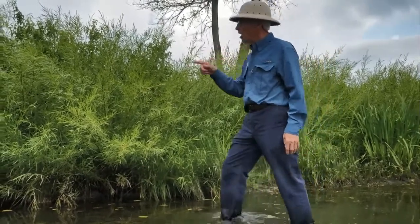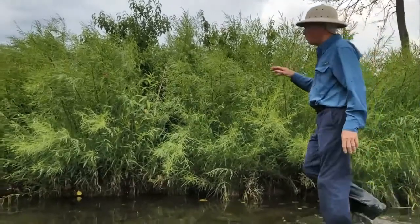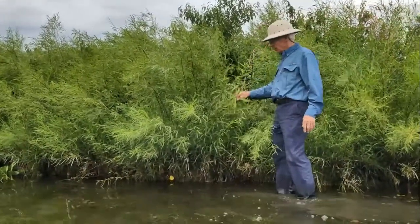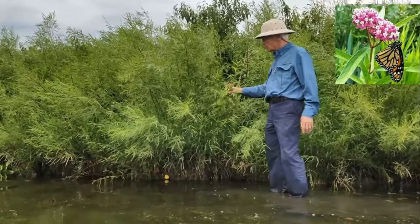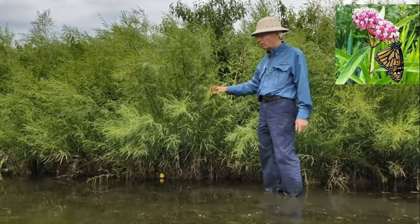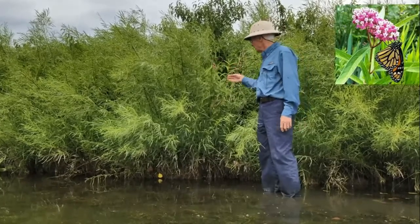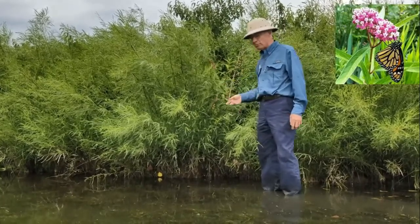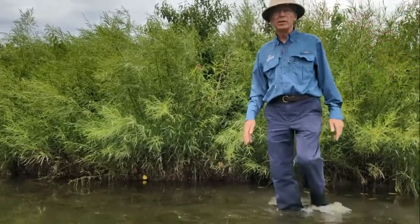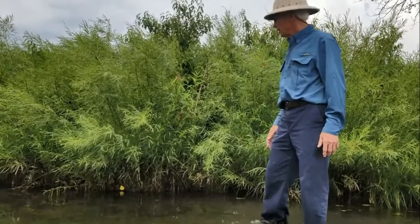Oh, and one more while we're standing here. This is the swamp milkweed. Just coming into bloom now. A somewhat smaller blooming head than the common milkweed that we know so well along roadsides. And this one has somewhat narrower leaves. It has the milky sap. It serves as a host plant for the monarch larvae, just as the common milkweed does.